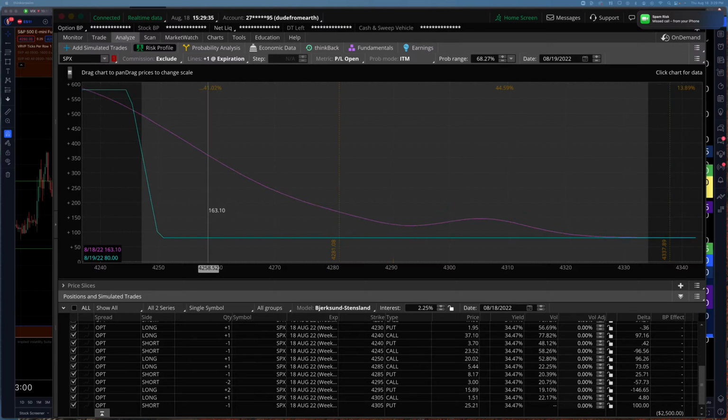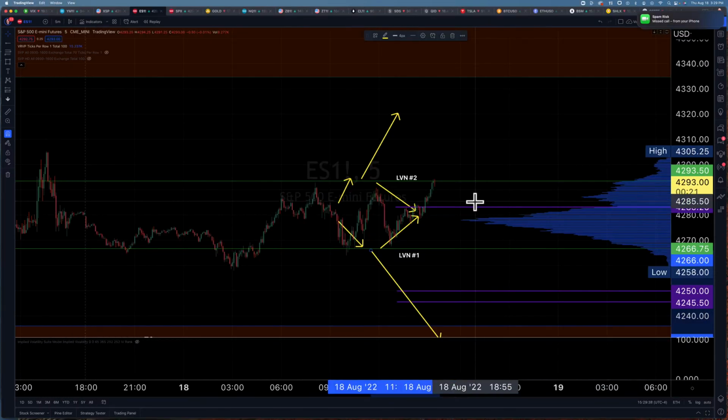All right, so let's get back to the trade for the final hour. I guess the question is, are we going to break through this LVN and move higher? That is the big question.